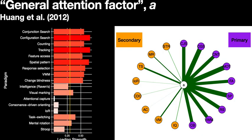And they did a factor analysis on the results and found that they needed only one factor to account for the data. They called this the general attention factor, or A, with analogy to G, the general intelligence factor. And I'm plotting these data 2 different ways here, and I'm going to use this kind of plotting later on, so let me orient you here.